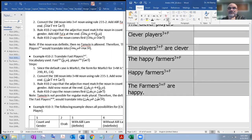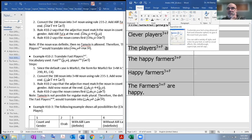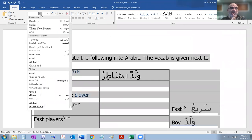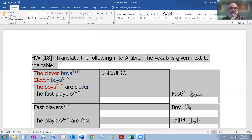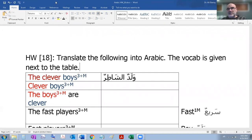And Tahoma, what would be the size? We said Tahoma, and for the size, let's make it 14 or make it 16. Okay, and then stick it to the side here.